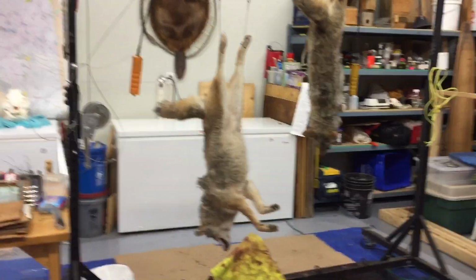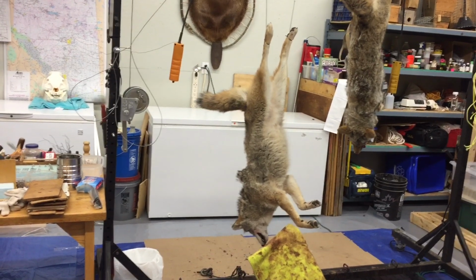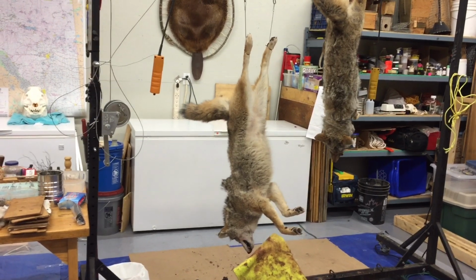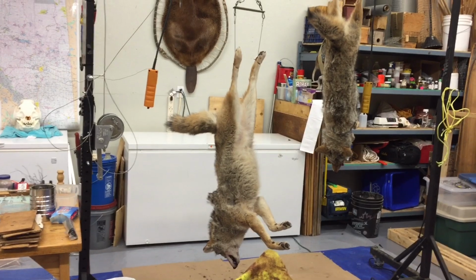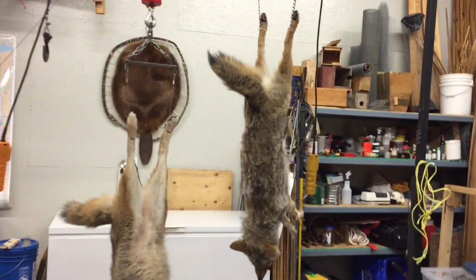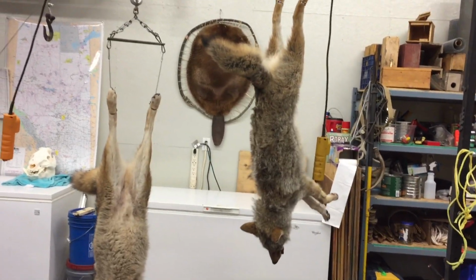The one on the left was fresh. When I got there, I must have chased it off through there, because it was pretty much still warm and the eye was soft. I thought it was going to blink, but it didn't. And then we got this one here, was probably this morning. A little rougher looking one.